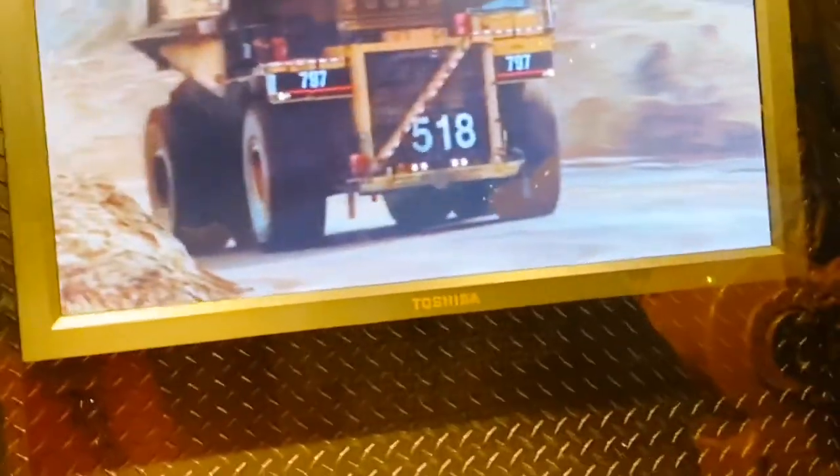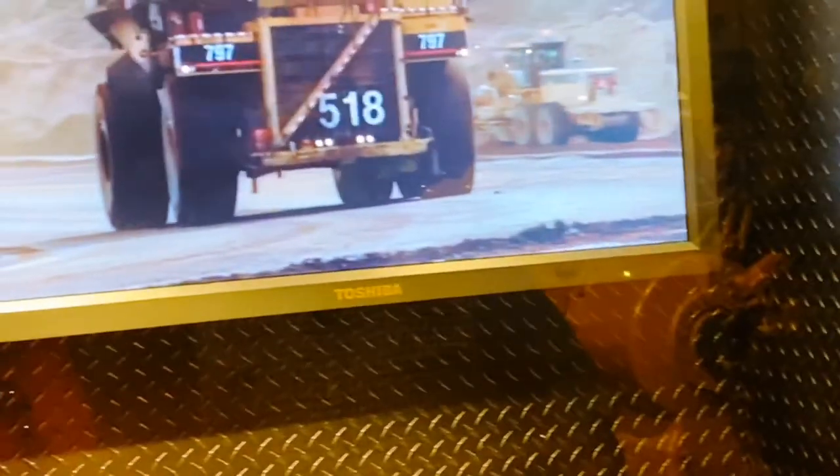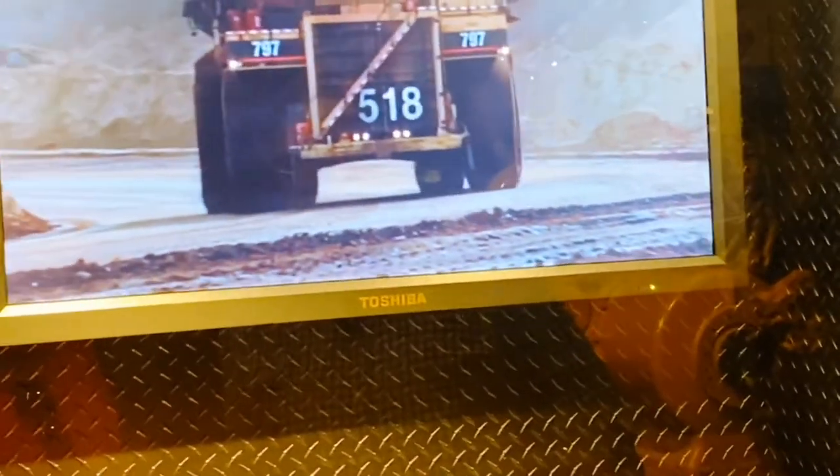The one who's driving on this? No, there's no driver on this. It's like remote. Yes, nobody's there.